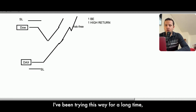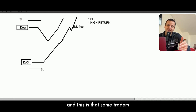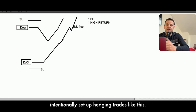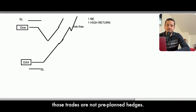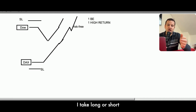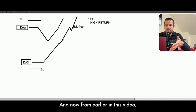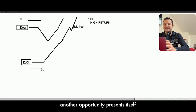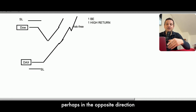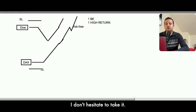I've been trading this way for a long time, but there is an important distinction, guys. Some traders intentionally set up hedging trades like this, while I don't. In my case, those trades are not pre-planned hedges. I take long or short positions, like in the example with the DAX and Dow from earlier in this video, which are based solely on my strategy. And if during that process another opportunity presents itself, perhaps in the opposite direction on a highly correlated instrument, I don't hesitate to take it.